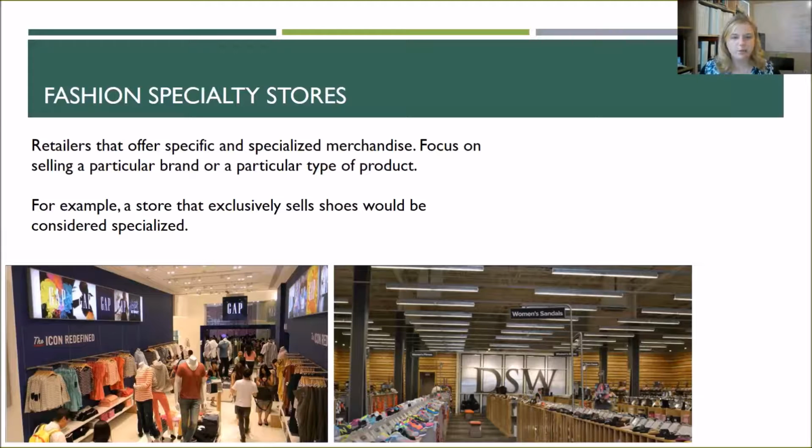Do you have DSW Shoes out there? Do you know that brand? Okay. Sometimes they can be very regional, so it's nice to know.